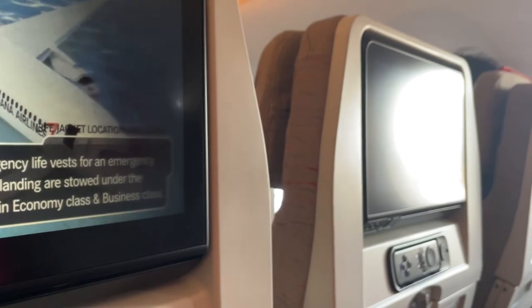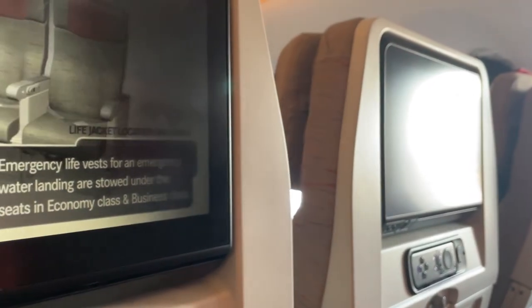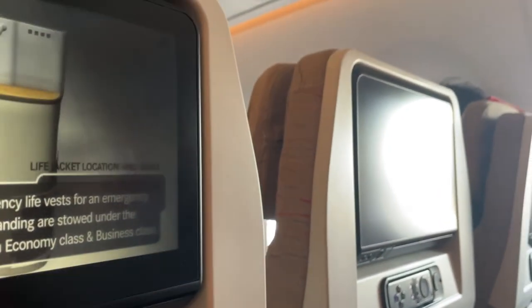Emergency life vests for an emergency water landing are stowed under the seats in economy class and business class.